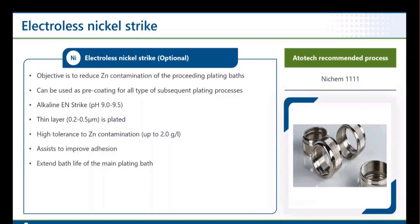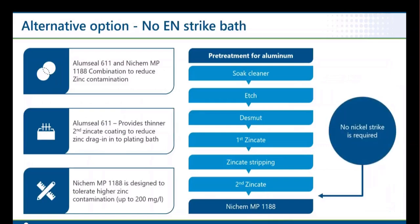On the next slide, I mentioned earlier that Atotech offers the package of Alum-Seal 611 zincate with the NICHEM MP 1188 electroless nickel process, which is a mid-P process. For most aluminum applications, a mid-P process is required. But using this combination, we can extend the bath life of the electroless nickel process. The zincate process produces a lower thickness of film, and this in combination with the electroless nickel process, which has a higher tolerance to zinc contamination, we can extend the life of the electroless nickel bath.